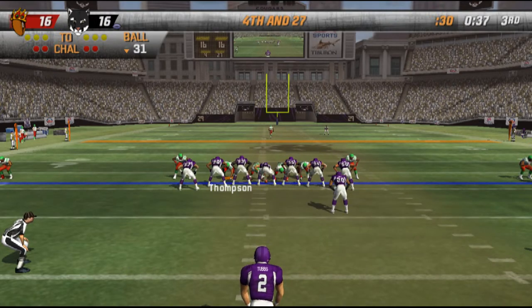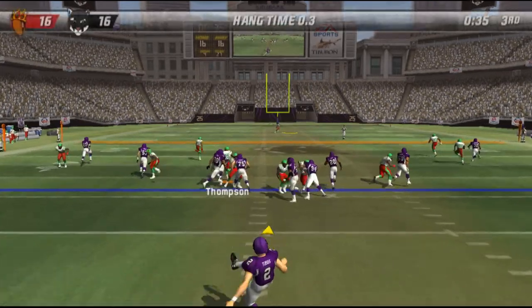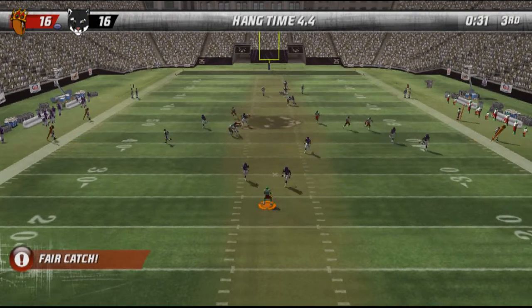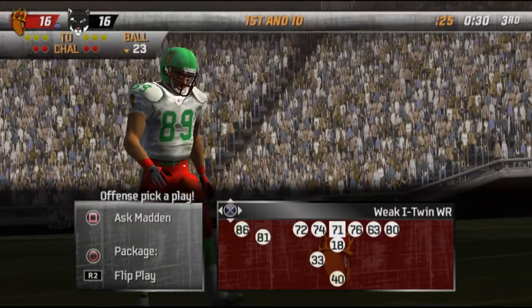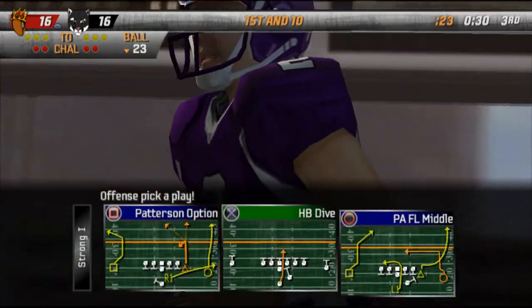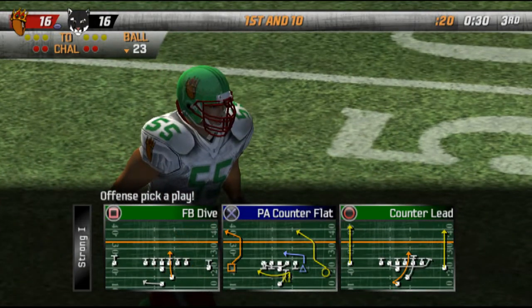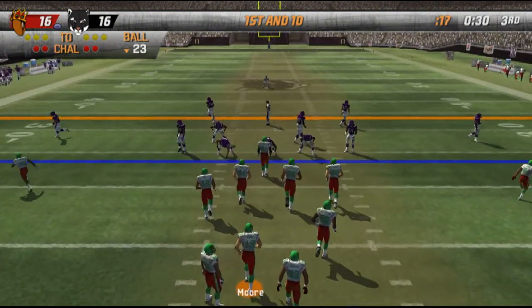Cubs is ready to punt this one away. Number 89 is the deep return man. He signals for a fair catch. Fair catch made at the 23-yard line. Ball on their own 23. Ball on the 23-yard line.